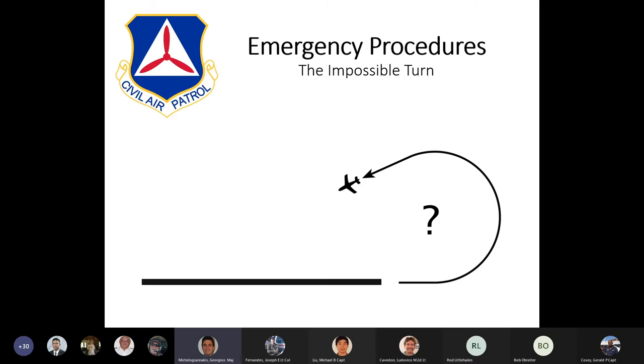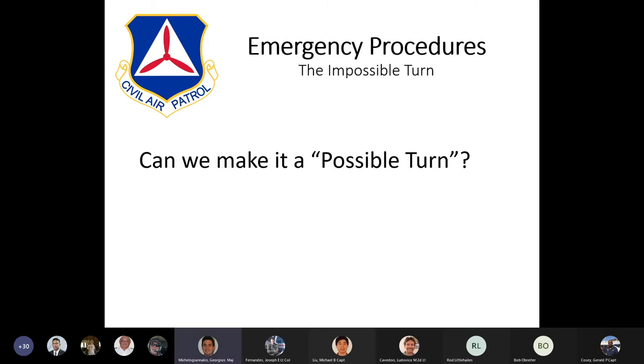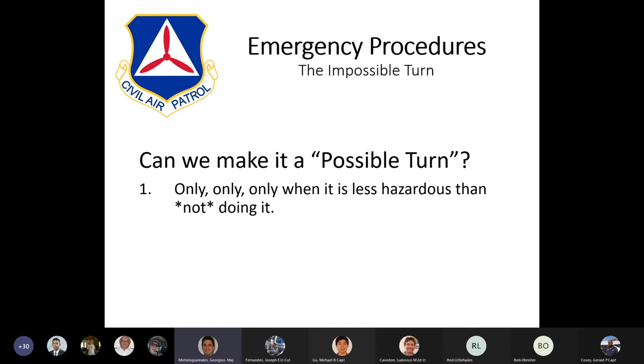So what we're going to try to do in this flight clinic, in a safe manner, is have you practice it at altitude. So you can see how it feels, how much altitude you lose, and have a better understanding of the maneuver, how difficult it is, and how much altitude it needs. If that happens to you, you can make a better decision at the time. So can we make it a possible turn?